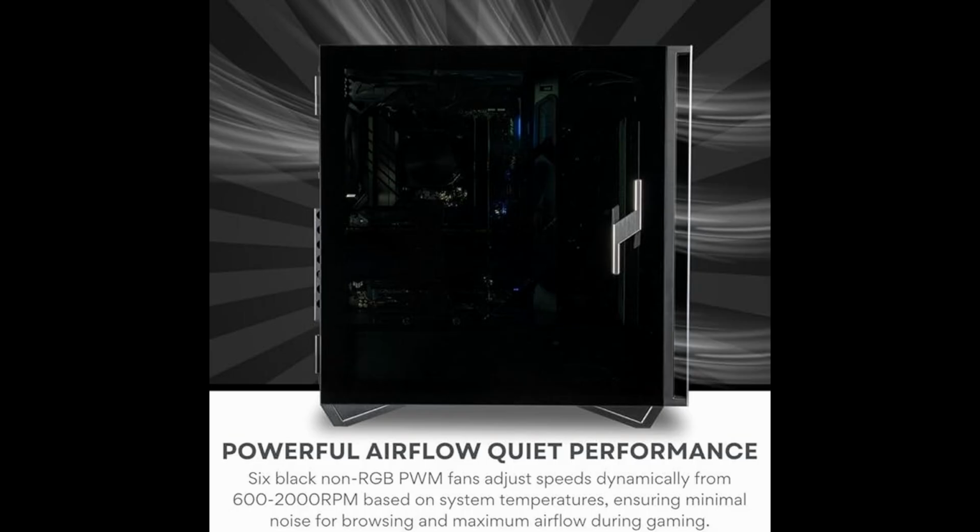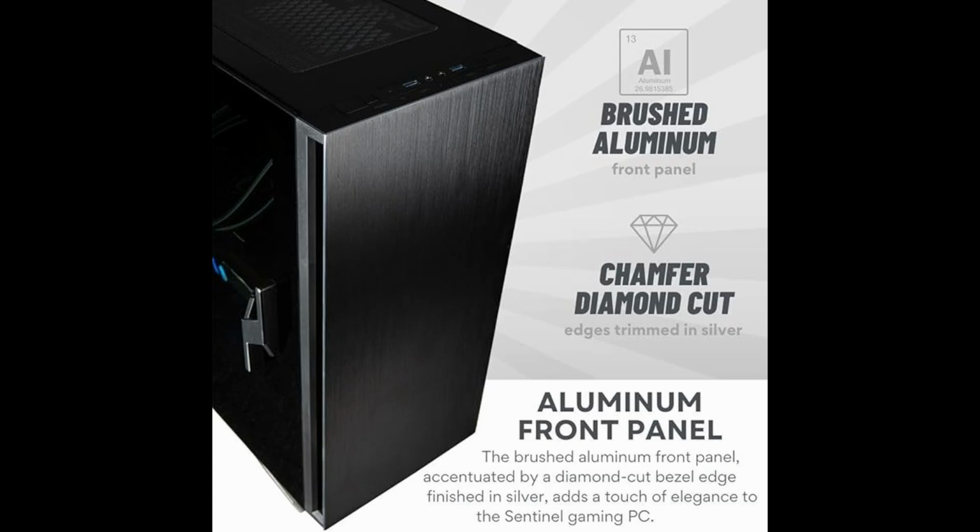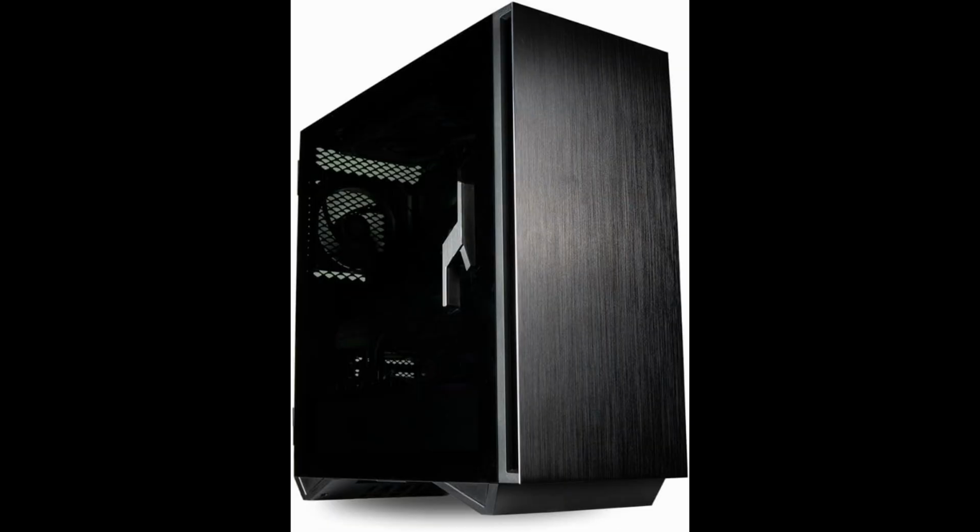In summary, if you're looking for a gaming desktop that can handle anything you throw at it, whether it's top-tier gaming, content creation, or extreme multitasking, the Computer Upgrade King Empowered PC Sentinel Gaming Desktop is a phenomenal choice.